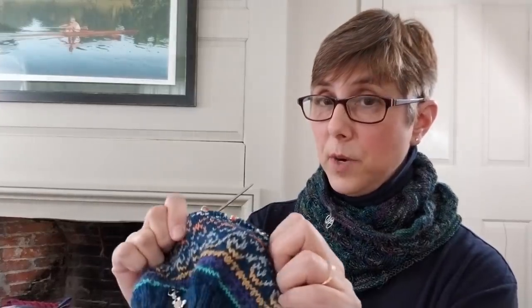I know some people are like, whoa, how can you do that on the bus? But it's really not that bad because the pattern itself is all charted. So you know me and charts, I love the charts. The pattern repeats are eight stitch repeats, and so you put in markers every time so you know exactly where you are, no matter what. As long as you've got your markers in there, you know exactly where you are in the pattern.